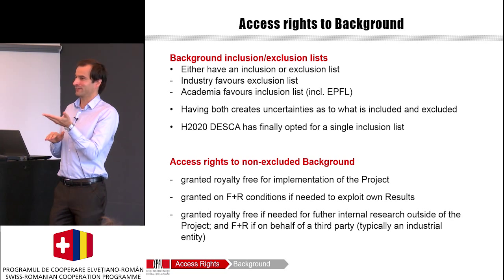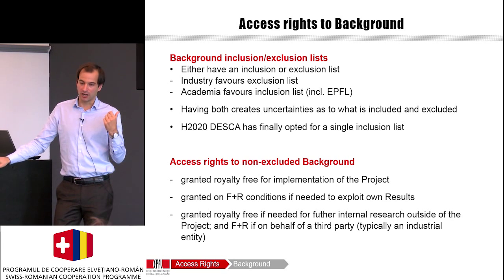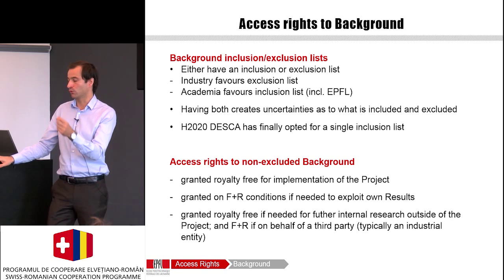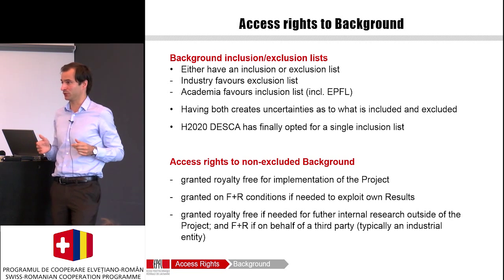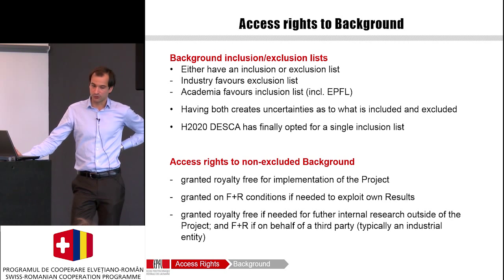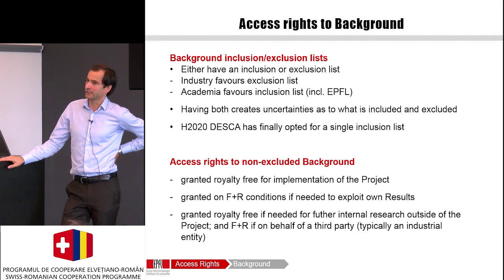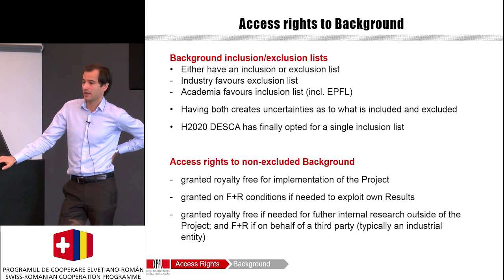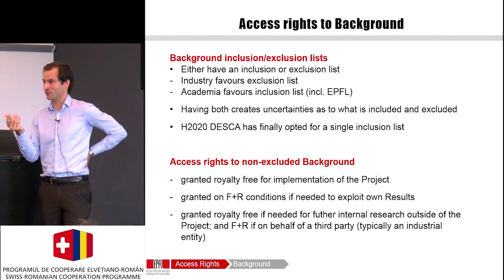Well, it didn't really work. It was very legally ambiguous, so you'll see in the latest template there's just one inclusion list, which means that whatever you haven't included is excluded from use. So it clarifies things much better. And typically, access rights to background: if a partner needs to exploit results from the project, he can ask for access rights to the background, as long as it's listed, and typically this would be on fair and reasonable conditions, which means there would be a price to it.